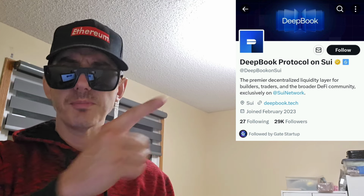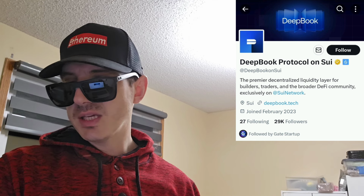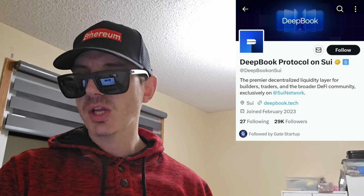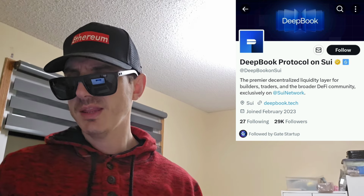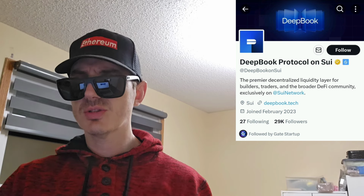And let's get into this token here. So you can see by the Twitter in the corner of the screen here, at Deepbook on SUI. You could probably guess which chain this token is on here. It says Deepbook protocol on SUI, gold verified checkmark, 930 posts. Has a link to their webpage right there, deepbook.tech, 29,000 Twitter followers. It says the premier decentralized liquidity layer for builders, traders, and the broader DeFi community, exclusively on the SUI network.